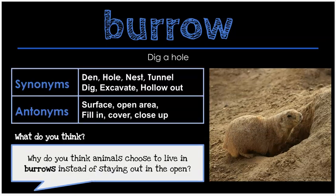Some synonyms might be den, hole, nest, tunnel, dig, excavate, or hollow out. And I use nouns and verbs, synonyms and antonyms. Some antonyms might be surface, open area, fill in, cover, or close up.